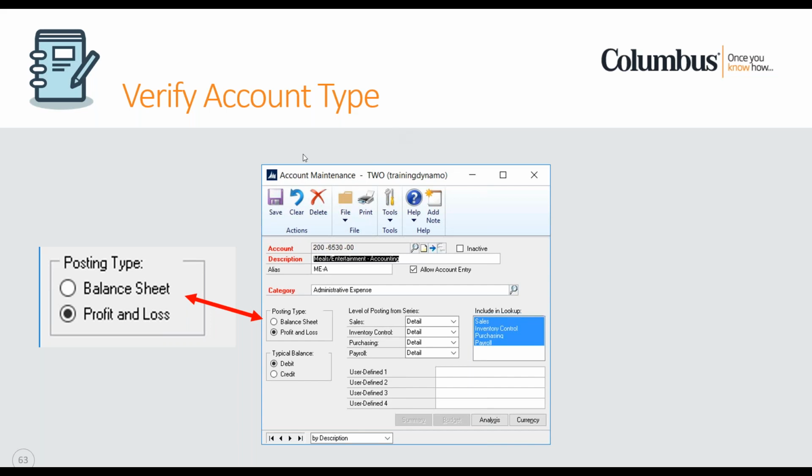So here on the account maintenance screen, you can verify any individual account and verify that it has the correct posting type assigned to it. Since the default is balance sheet, most of the trouble that we find is a P&L account that is set up as balance sheet and should be profit and loss. So it's a quick check to do a SmartList and pull on that posting type to make sure that your accounts are all going the right direction before you close.